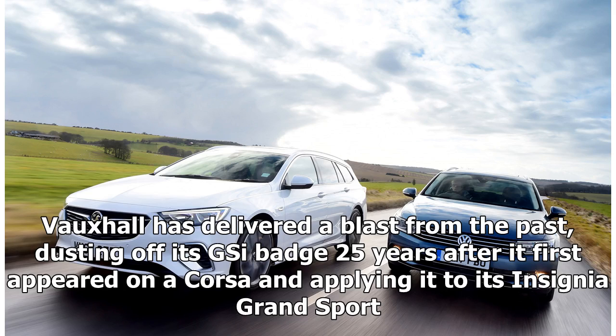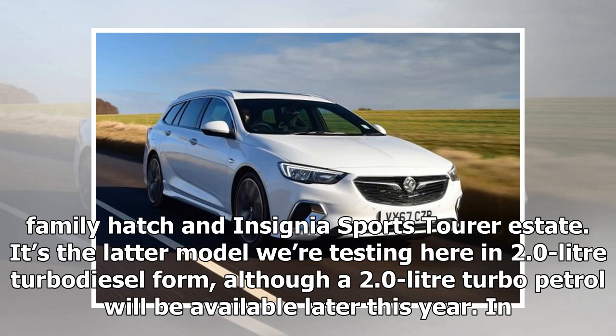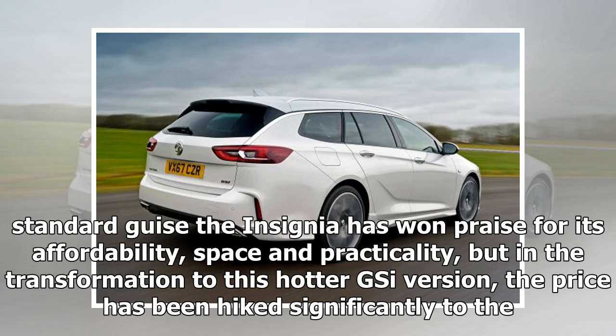Vauxhall has delivered a blast from the past, dusting off its GSI badge 25 years after it first appeared on a Corsa and applying it to its Insignia Grand Sport family hatch and Insignia Sports Tourer estate. It's the latter model we're testing here in 2.0-liter turbo diesel form, although a 2.0-liter turbo petrol will be available later this year.